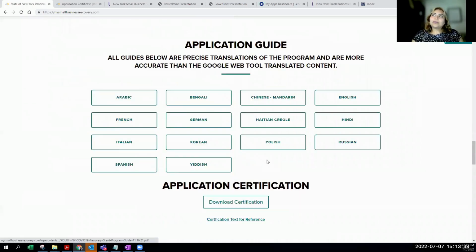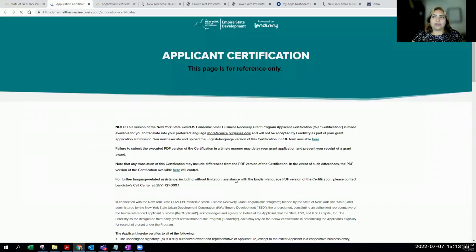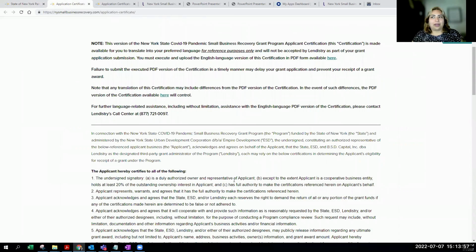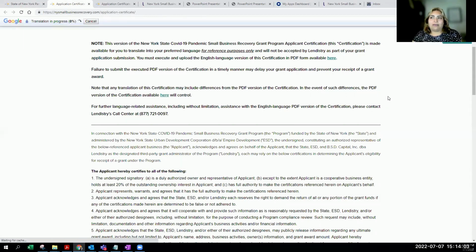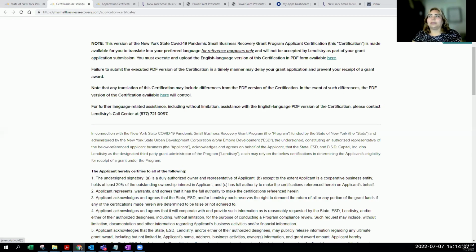As far as the documents that are needed, the application certification is something that will need to be completed. I recommend that if you feel more comfortable in another language other than English, you use the translate button on this and get all the information translated into the language of your comfort.